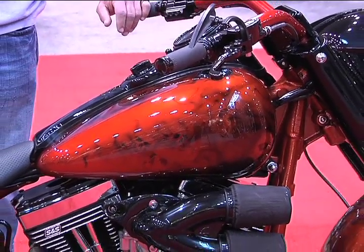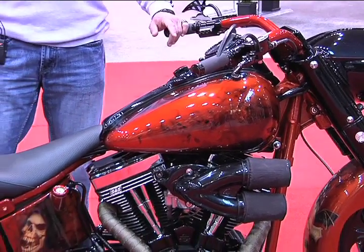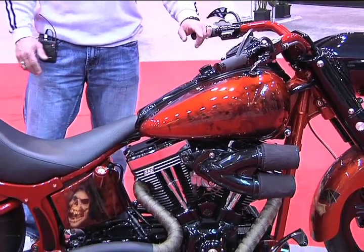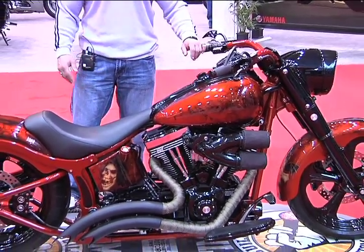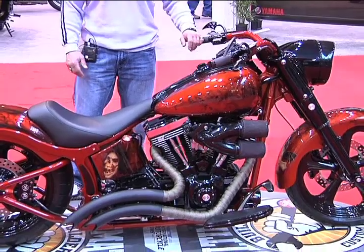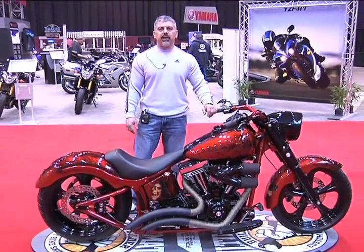Where did your inspiration for the paint come from? Like I said, I seen some things. I like the ghost flames, but I didn't necessarily like the typical flames. I liked the skulls, but I didn't want typical skulls, and it was kind of a back and forth via emails, phone conversations, and I gave the painter basically free rein to do what he wanted.